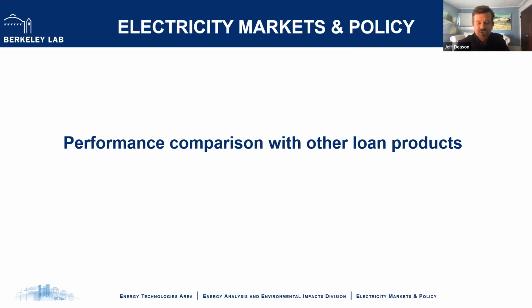Auto loans, importantly, are secured by the vehicle that they are loaned for, meaning that the borrower loses the vehicle if they do not repay the loan. And this, of course, is a powerful incentive for repayment that is not present for energy efficiency loans. If someone doesn't pay one of these loans, we don't go and rip the insulation back out of their walls, for example. Auto loans are also larger and have shorter payment terms than efficiency loans.